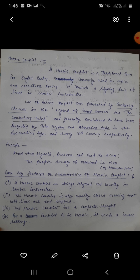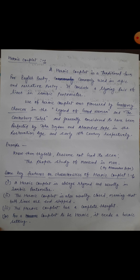Now we have some key features or characteristics of a heroic couplet. The first is that a heroic couplet is always rhymed and usually in iambic pentameter, that we have already discussed. Second, the heroic couplet is also usually closed. Closed means that both lines are end-stopped, meaning at the end of the couplet we have a full stop.